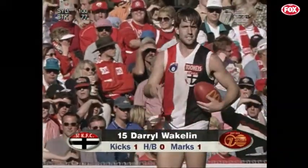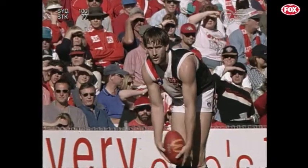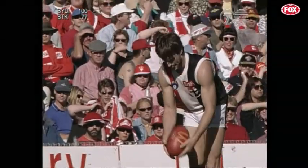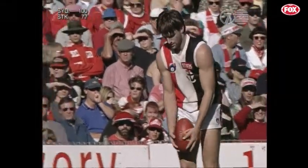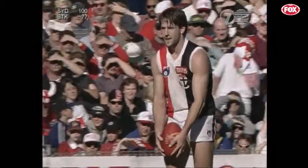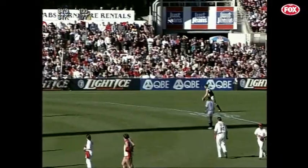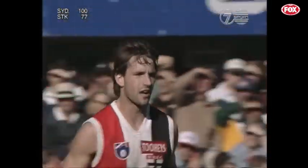Well, this could get them back to within 17 points. The margin was 14 points at quarter time, 15 at half time. So they are certainly staying with them. But can they get any closer? He's got to kick this first. Wakeland, a long bomb. Pretty good kick too. He's got his second.